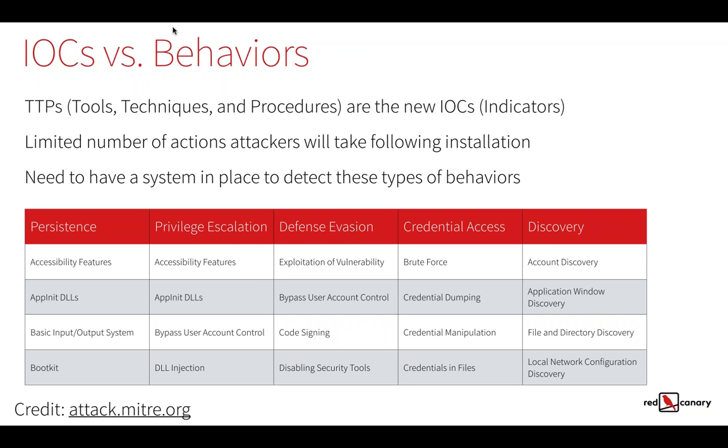So if we can interrupt that ROI and make it take longer for them to do it, or stop the automated activity and make them pivot to a manual activity, chances are they're probably going to go after somebody else because the barrier for them to get that ROI is too high. Now, again, I'll take nation states off the table because they're driven a little differently about what they care about. They're probably going to spend more time to gather that intelligence, right? But yeah, that's my nutshell thoughts on IOCs versus TTPs.